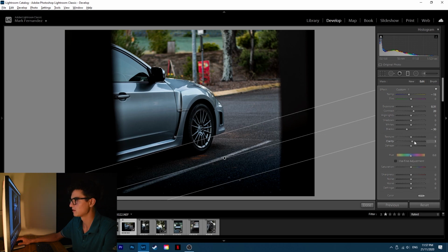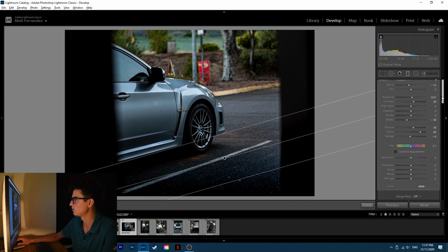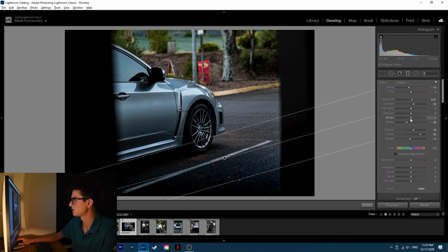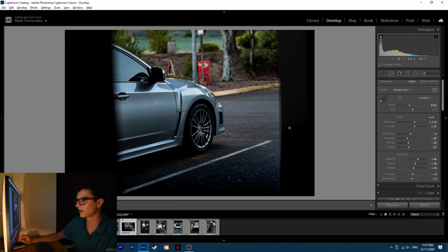So let's give it some clarity. Oh yeah, that's looking really nice. Not much dehaze. And let's go a little bit of the whites. Yeah, that's looking really nice. Looks like the road's almost wet there.